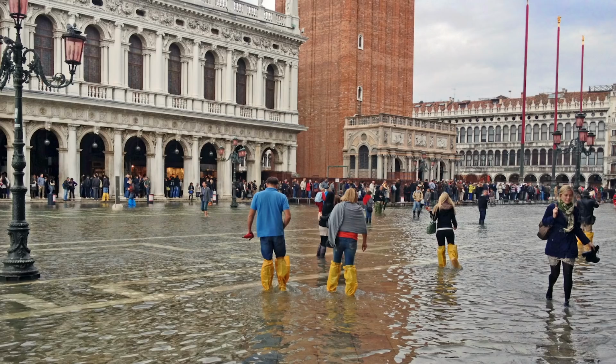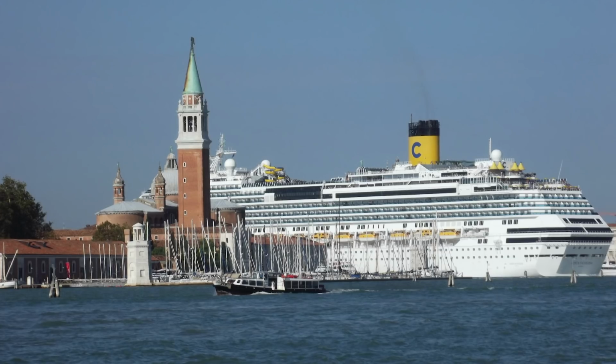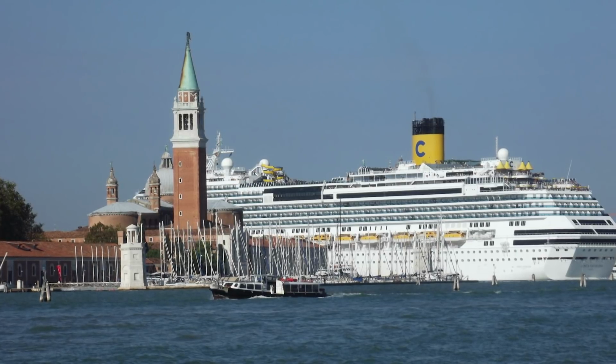But this flooding has become increasingly frequent, and the average water level has risen due to both the sinking of the land and the rising of the sea levels due to climate change. Many factors contribute to Venice's fragile state, including the hordes of tourists dropped off here daily from cruise ships, whose traffic and wakes erode the city's foundations.